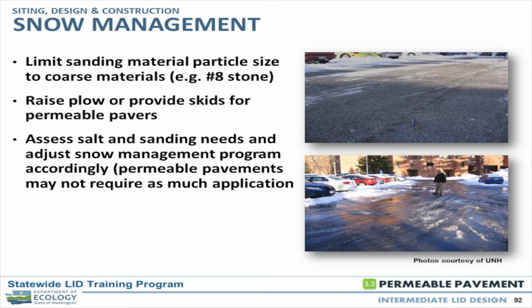So that snow management issue, that salting and sanding issue aside, we want to also think about plows, and typically institutions that are going to plow permeable pavement will put a little rubber edge on the bottom of the plows to prevent that corner of that plow from picking up either the edge of a paver or gouging or otherwise catching on the relatively more roughened surface of a permeable pavement.